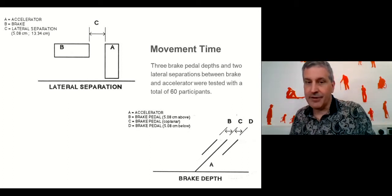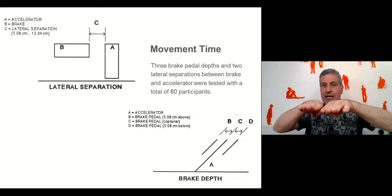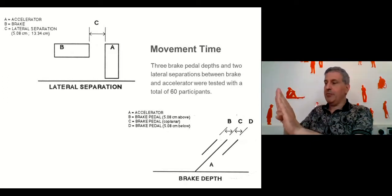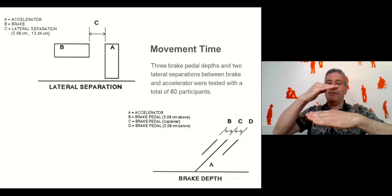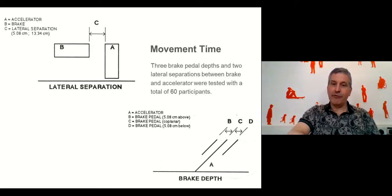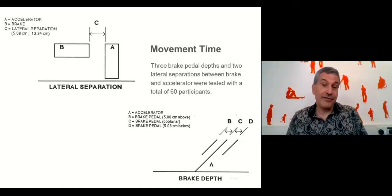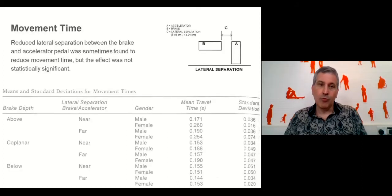If you look at cars today, the accelerator pedal and the brake pedal are not in the same plane. One is a little bit deeper into the car than the other. So they tried, well, let's put the brake pedal on the same level as the accelerator, below the accelerator or above the accelerator, such that the foot is going down further or less. Let's see if that has an effect on the movement time. And the test was just a simple test where they light something up and you just have to push the pedal to stop. What did they find?